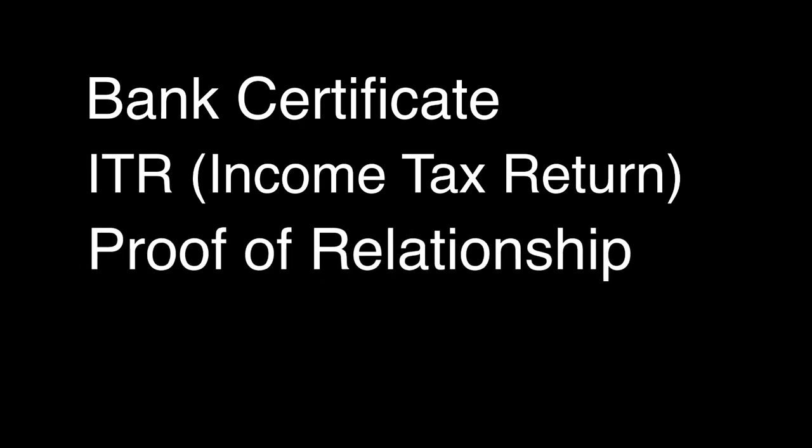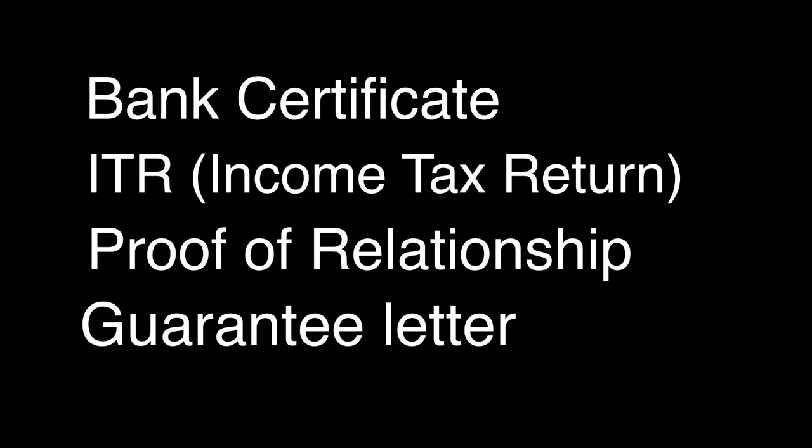Like for example, if your mother is a guarantor, then you need to have her birth certificate and marriage certificate. Nakatibayan na yung nakalagay na information sa birth certificate mo ay tugma sa mga detalye niya. Number 4, guarantee letter from the guarantor. You can download this form sa website ng Japan Embassy. Just check my description box below.